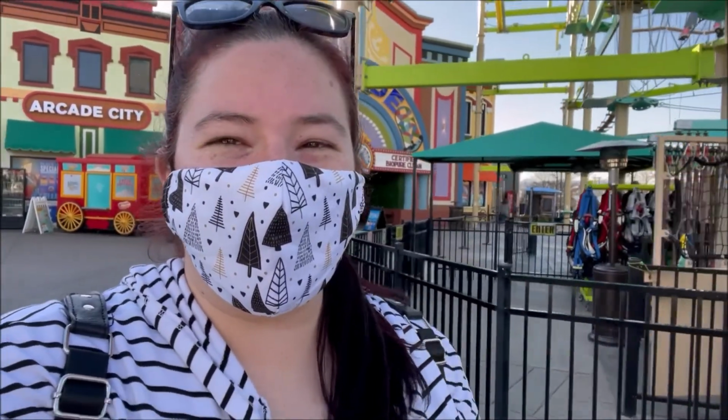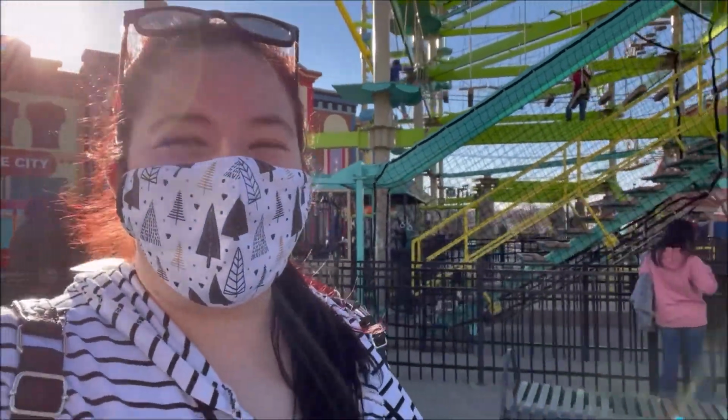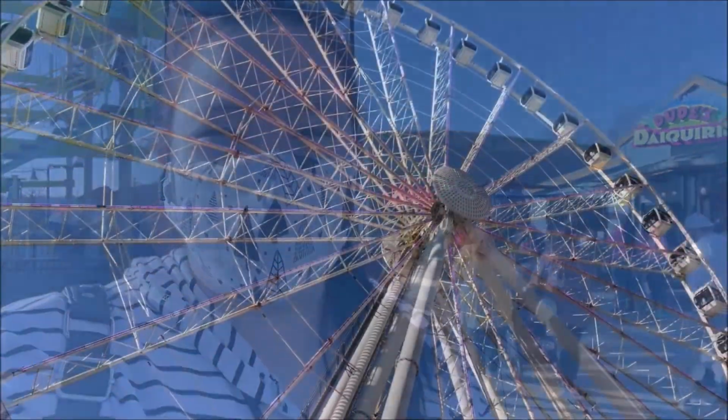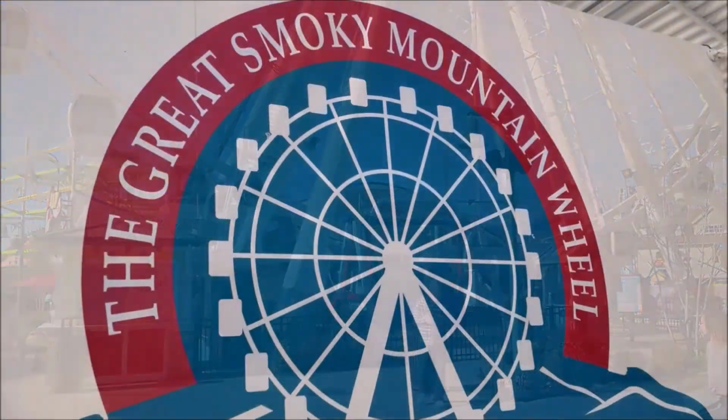If you saw my day 2 vlog, I was here yesterday and I wasn't able to get on the Ferris wheel. It was closed for maintenance, but it's open now and I've got my ticket and I'm ready for some awesome mountain views. The Great Smoky Mountain Wheel. Let's do it.